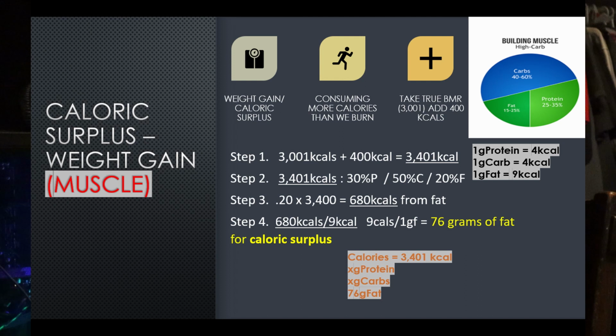And now look, I have my calories, so I know I need 3,400 calories for my caloric surplus. I know I need 76 grams of fat from my caloric surplus. And then you can figure out grams of protein and grams of carbs yourself. All right, simple as that.